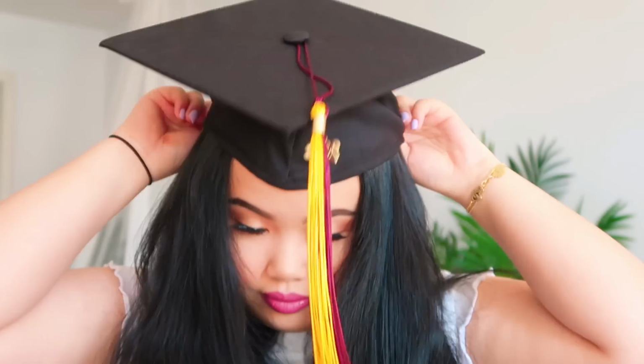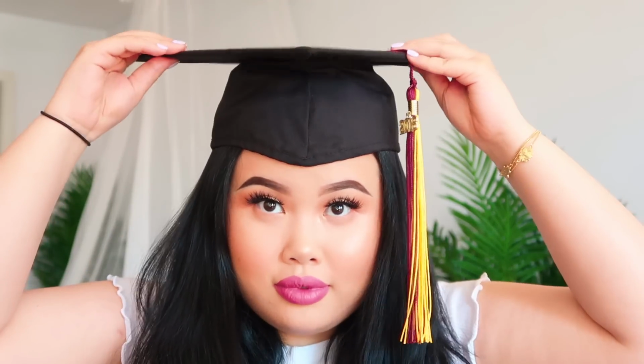And that is basically it for the look, you guys. We're just gonna brush out our hair. I think for graduation, I might wear my hair straight, maybe? I think that this look is appropriate for really any occasion. It does not have to be just graduation. I think that it's just so simple. And you can also bobby pin your hat down as well.